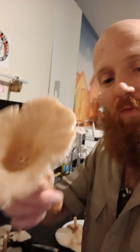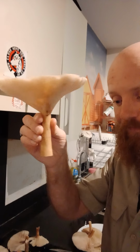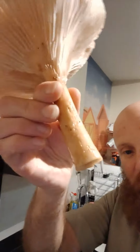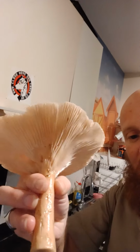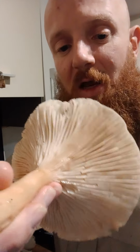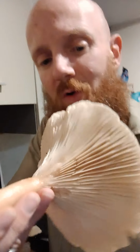So let's have a look at one of the larger ones to start with, one of the older ones. So they have this kind of convex cap that's funnel shaped. Almost like a yellowy, salmony sort of colour. Similar again with the stem, and quite thick, the stem of these, quite fibrous, so if you're going to eat those, you have to slice them into discs maybe. The gills themselves, they're sort of a buff yellow colour. They run down into the stalk.